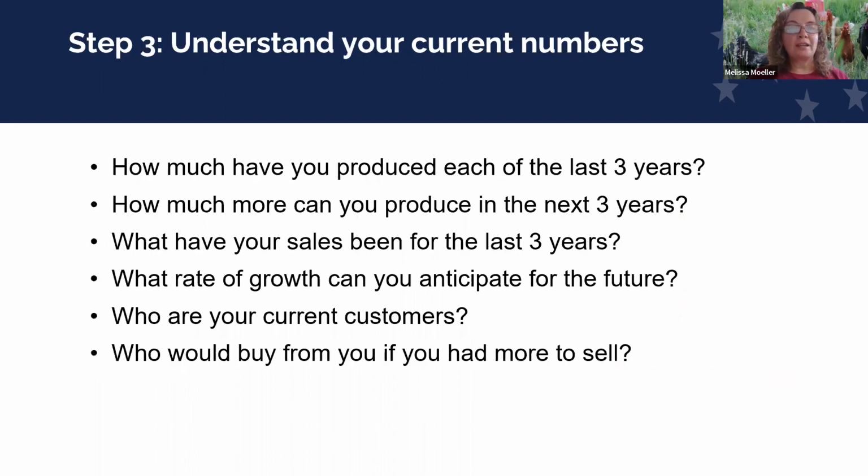Okay. So the next step, understand your current numbers. In order to fill out the market expansion application or the simplified working capital application, even the emerging market, you're going to need to understand your numbers. How much have you produced in the last 3 years? If you worked with me, these would be the first questions I would ask you. Tell me how much you have sold of your kale chips in the last 3 years if we're doing a market expansion. So we're going to look at the last 3 years.